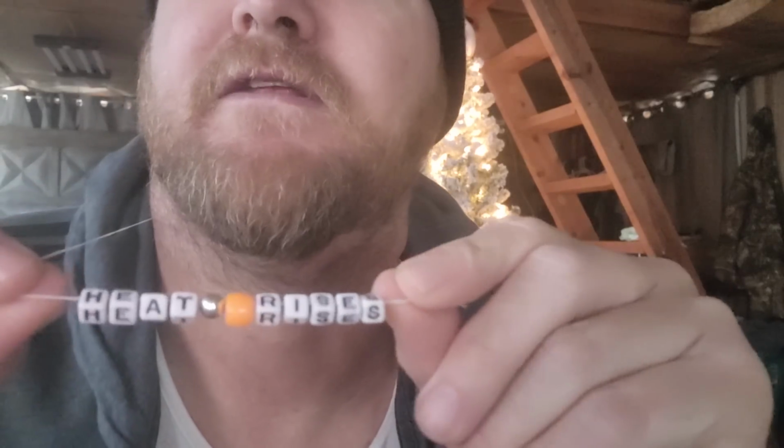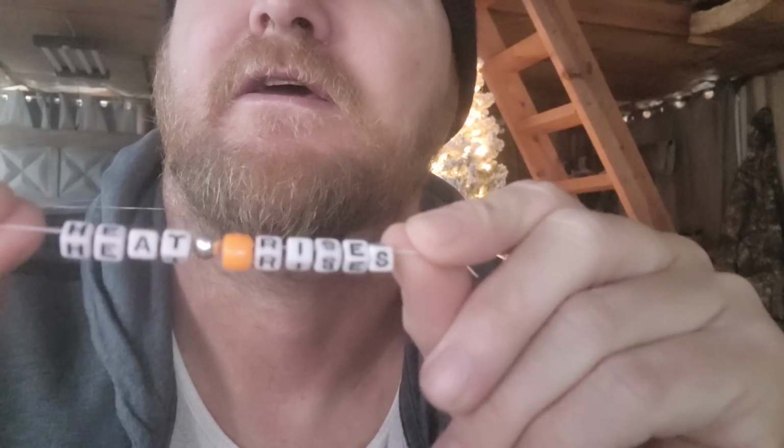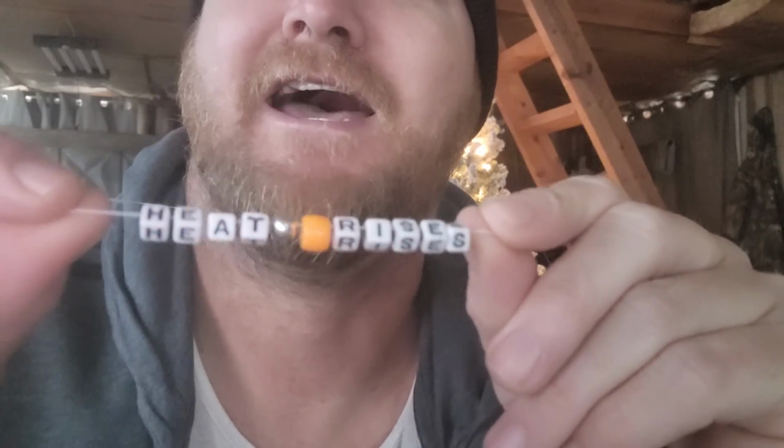Check this out. Miss Scarlett gave me this on Thanksgiving. She made this for me. Hold on, let me see if I can get it to focus here. It says, heat rises. Tell me that ain't cool. I love those kids to death.